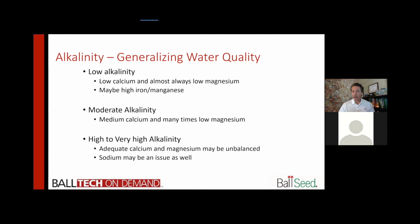Okay, moderate alkalinity. If you happen to be one of those people that has just the right amount of alkalinity in water, it makes it nice and easy to manage. Great. Most of the time, those have a decent amount of calcium, sometimes low magnesium. Sometimes we need to do a supplement here and there, especially on certain crops, but generally the most desirable range to be in.